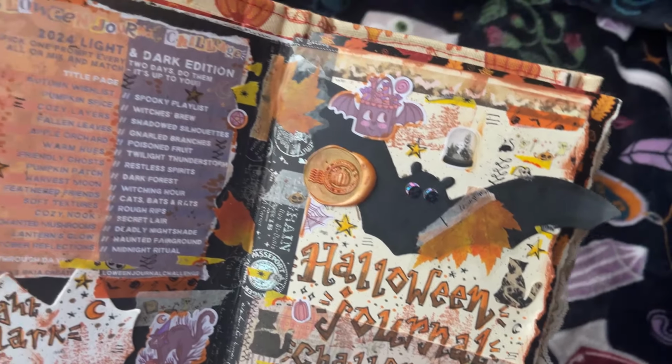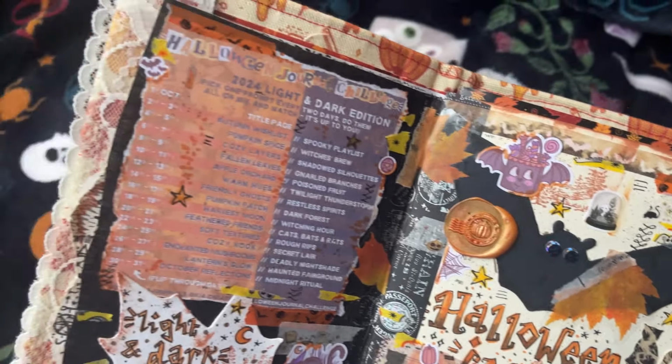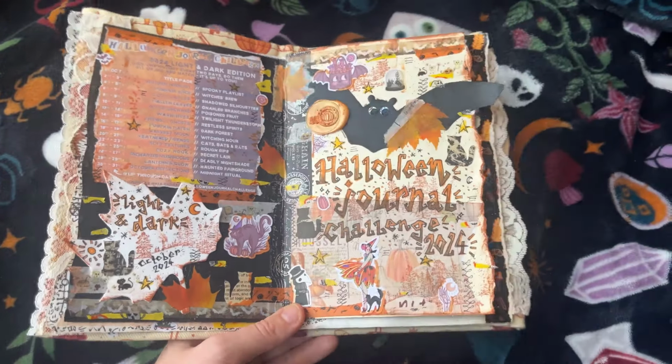I hope you've enjoyed making this title page with me today. I really love how it turned out, and it's making me very excited to continue with the rest of the challenge. Tomorrow's prompt is Autumn Wishlist, so don't forget to check out the video by Tiffany Simply Sharp.